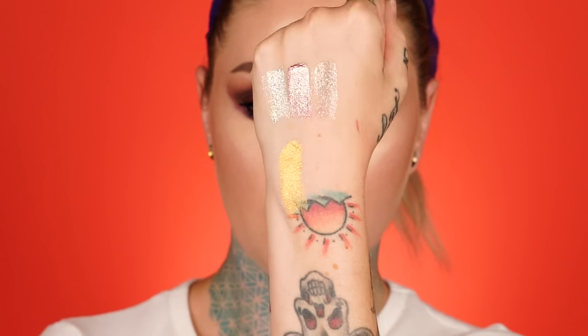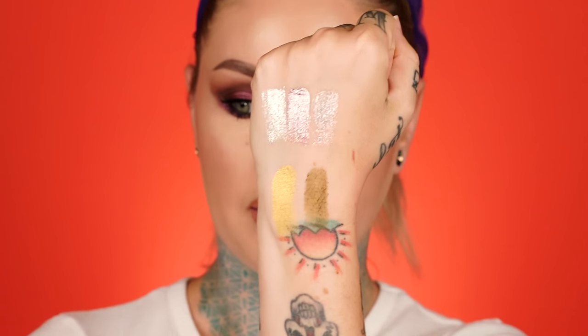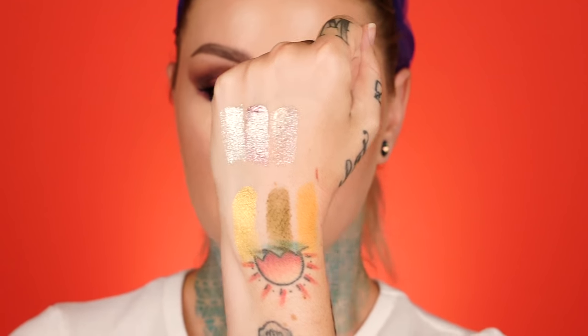Let me swatch these for you. That is the gold. That one was Coin and this one's called Top Secret. And this is the green. That one doesn't look like it swatches very well, but it looks really beautiful on. And then this is Access and this is a mustard. So I just really love that color scheme.